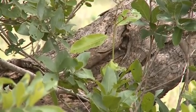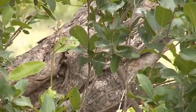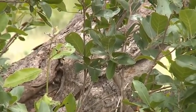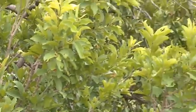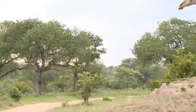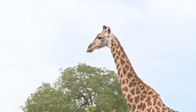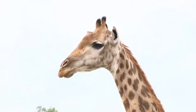Well, that was a rock monitor lizard. I spotted one a few weeks ago, perched in a cavity in a marula tree, about halfway up the tree, and it's one of their favorite places to hang out in cavities within trees. You see this female giraffe with an oxpecker that she's carrying along as a passenger has again come to this corner and had a good look in this bush.